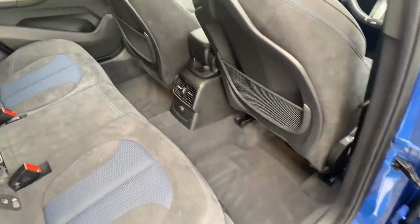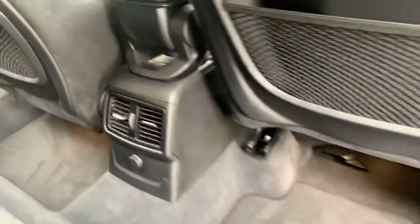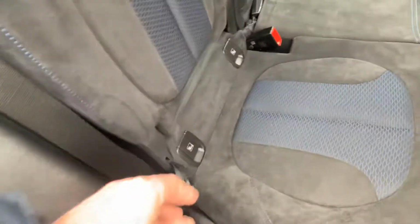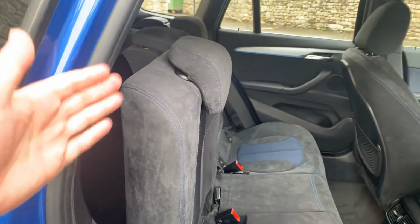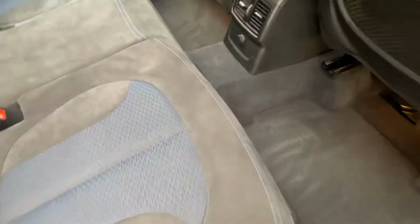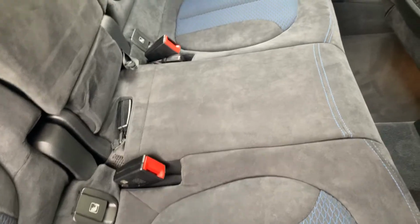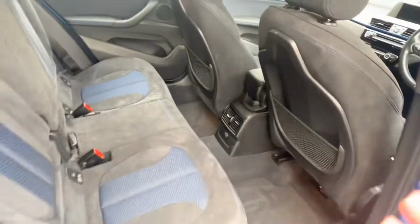So loads of room in the back of these X1s. The transverse engine frees up a load of cabin space, so loads and loads of room. Additional 12-volt supply down there, as well as some air vents. The seats can be altered for rake as well, and the seats are split, so if you've got a big thing in the boot, you can move the seat forward a little bit, and you can also recline it back, so a bit more comfort for your passengers. The bench seat itself also slides, so you can move it backwards and forwards. If you need more space in the boot, you can reduce the passenger leg room and increase the boot space.